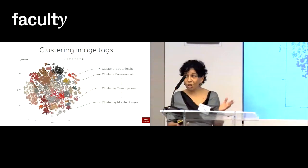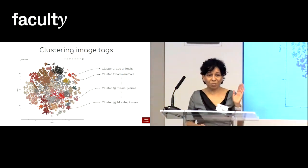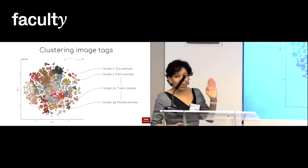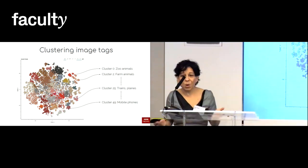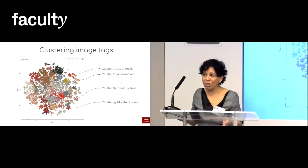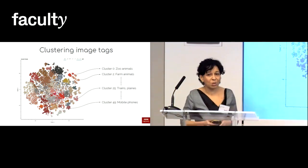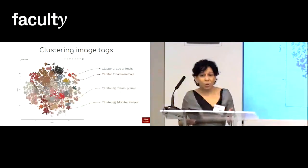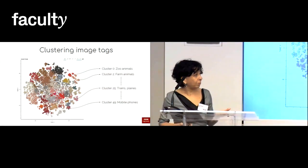Finally, I clustered all these images, and this is my favorite slide, so please remember it. If you zoom in, you can see a cluster with zoo animals, and cows and horses were somewhere close to it, but not in the same cluster, which was kind of fun to see. So I used these clusters as features in my model.